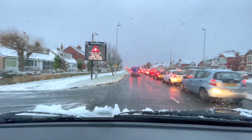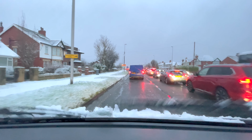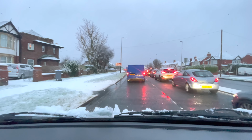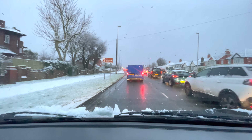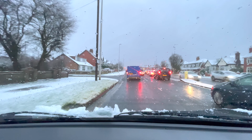Welcome to another video, Walk on the Wild Side, and I am here in Blackpool, and check out this, we have got snow here in Blackpool. I'm on the main road, Preston New Road. This is a road that comes from the motorway. It's like the old way into Blackpool. Some of you might be familiar with it.